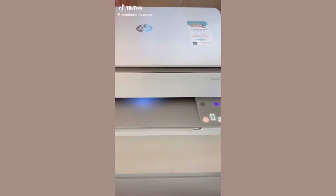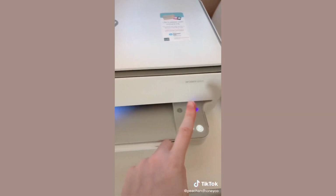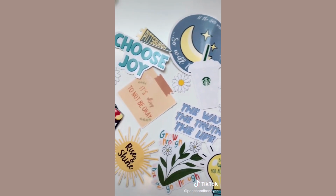Let me put you onto something real quick. If you're looking for a printer to make stickers, get this one. It is the HP 6055. I got it at Target for $130. The stickers turn out like this. Like, are you kidding me? Such good quality.